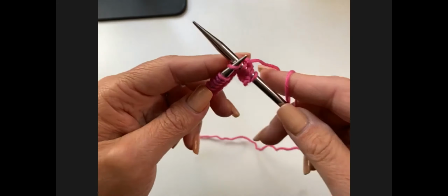And that's just because of the cast on we used, which again, I use for beginner knitters because I think it's a very easy transition to go into knitting. It allows you to use what you've learned to cast on to work into your actual knitting. But you can see this ridge right here. Do you see what I mean about it?